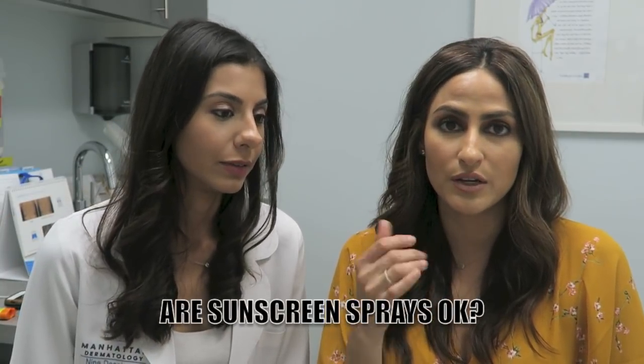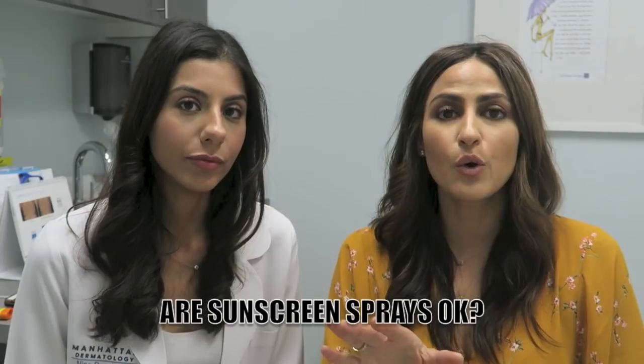As far as sprays go, Nina brought up some great tips, which is that if you're going to resort to sprays, always do it outdoors, where there's really good ventilation, and then only for reapplication. When you're inside at your home, you're doing that first coat, you want to get the sunscreen on, you're going to use something that's more of a lotion or a cream base, and then if you're outdoors and you need that quick reapplication, then the spray is okay. And spray it on your hands first and then apply it on your body for a more even application.